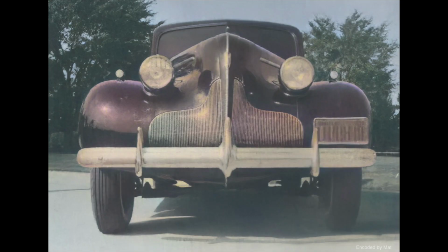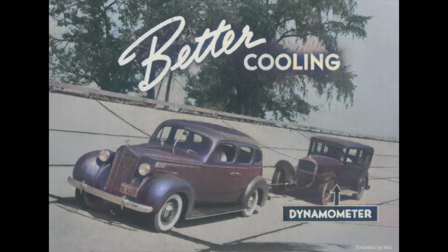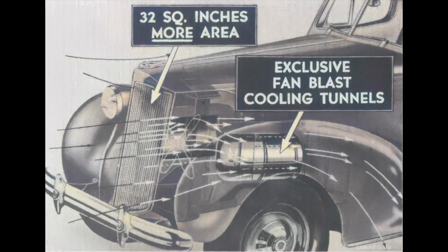This year, Buick stresses the fact that its new front-end styling improves cooling. This is true. The new Buick 40 cools more effectively than its predecessor. However, proving ground tests show that the Packard 6 has an even higher cooling index. This is due to several reasons. The Packard radiator core is over 32 square inches larger. The whole area is exposed to direct draft. And the exclusive fan blast cooling tunnels further increase the fan's capacity.